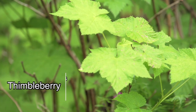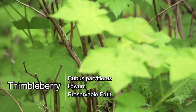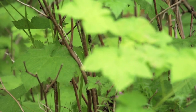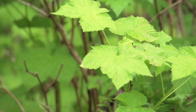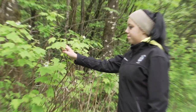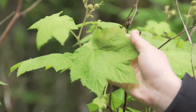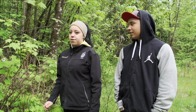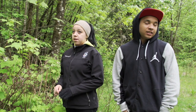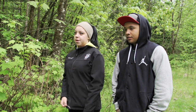The thimbleberry is used to help with a sore throat or congestion. And how you identify them, they have five points and they look like a maple leaf and they're fuzzy. You're also able to use the leaves for cleaning fish. Instead of hosing them off with water all the time, you could just grab a thimbleberry leaf and it'll wipe all the blood out of the fish.